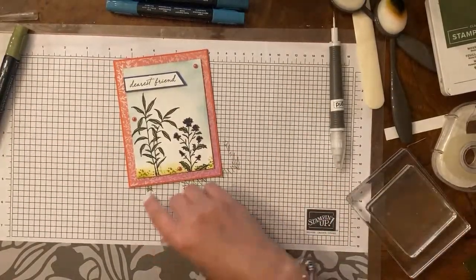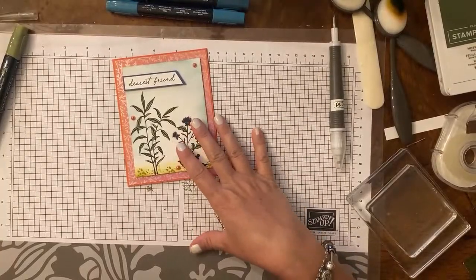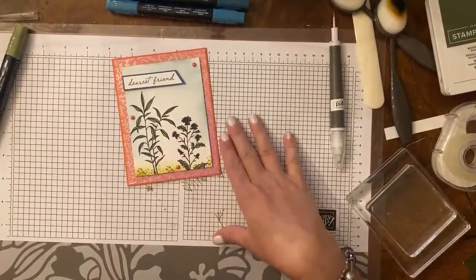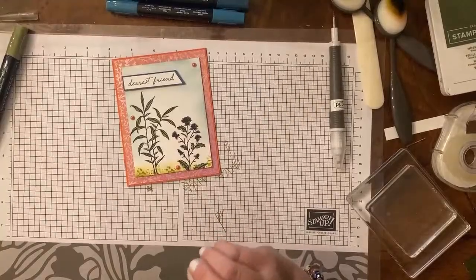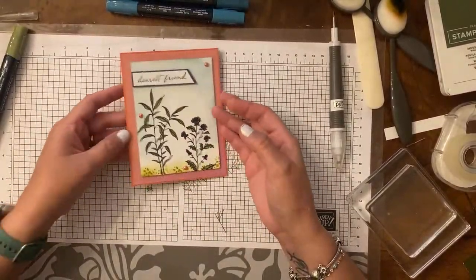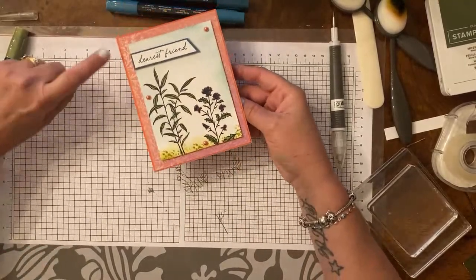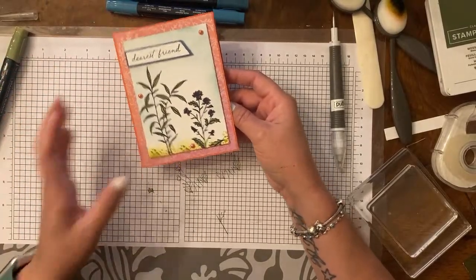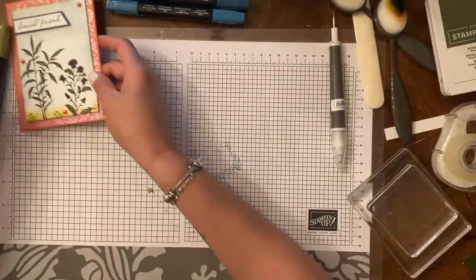Now I will tell you, I got this design from the annual catalog. This was not my idea. I only switched up a few things from the annual catalog and added some stuff. But I thought it was a cute card, and we're gonna use some of the blending brushes, and then we're using that specialty designer series paper. I absolutely love it. It is gorgeous. All right.